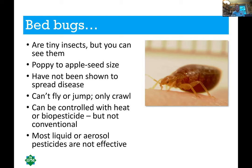The good news is that bed bugs can be controlled with heat or with biopesticides, but most conventional pesticides are not going to give you effective control. And that includes most liquid or aerosol pesticides that you can buy over the counter in your local hardware store or home big box store. It may say bed bugs on the label, but that doesn't mean it's going to kill them, because bed bugs are quickly developing resistance to everything that we use against them.